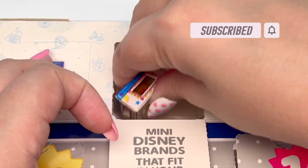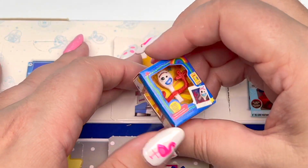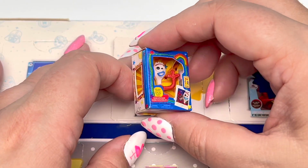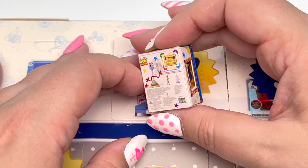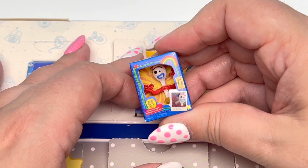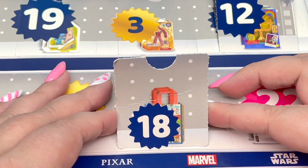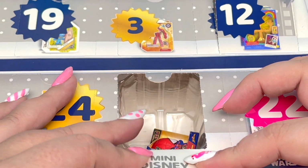Oh, is this Forky? It's Forky, you guys. So I've unboxed some Disney mini brands recently and I haven't found Forky. I don't know where Forky's been hiding, but it's really nice to see Forky again. Number 18. All right, and here is number 18.